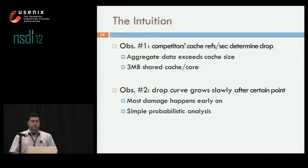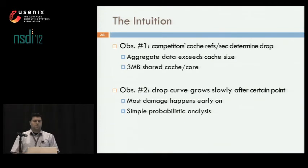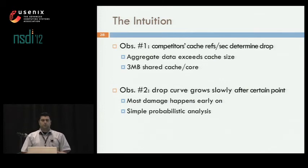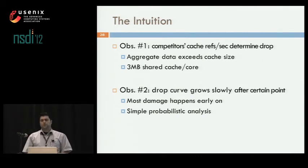When applications compete for the cache, most of the damage happens early on. Imagine that you have an application running without competition, so it has all the cache to itself. Now we introduce competitors and slowly increase the number of cache references that they perform. At first, each reference performed by the competitors is very likely to evict our application's data.